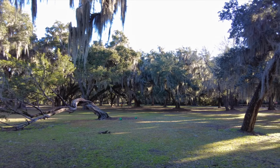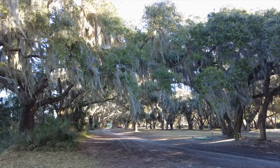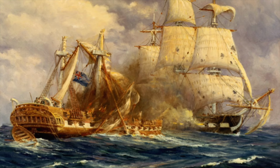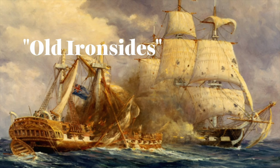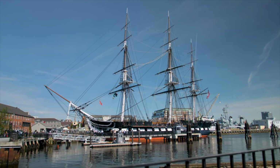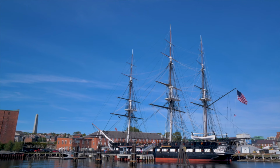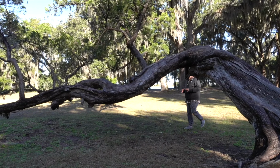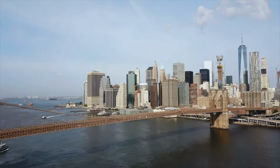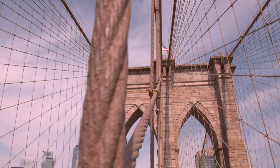Timber harvested from 2,000 live oak trees scattered across 60 acres was used in the ship's construction along with 5 other frigates under the Naval Act of 1794. The Constitution came to be known as Old Ironsides for the way the cannonballs bounced off the hard oak planking. The USS Constitution is the world's oldest commissioned naval vessel still afloat, and can be toured when visiting Boston. There was another American icon that used timber from this bluff for its construction. That icon, the Brooklyn Bridge in New York City, built in the 1870s.